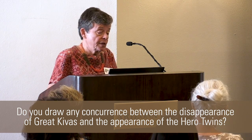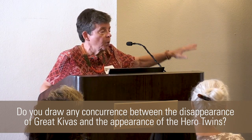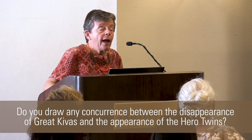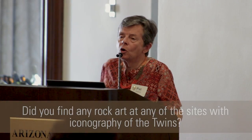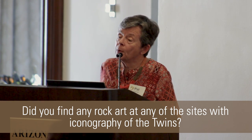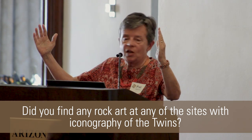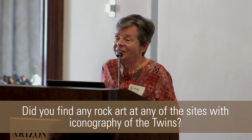But of course, Great Kivas come back after, not in the Mimbres, but in other parts of the Pueblo and Southwest. Great Kivas come back, or were always there, and the Hero Twins continue to this day in parts of the ritual. I don't know about iconography of the twins. I don't know rock art very well, but there is a macaw rock art piece at Pony Hills. Life-size, beautiful, on a rock, on the ground. It's pretty cool.